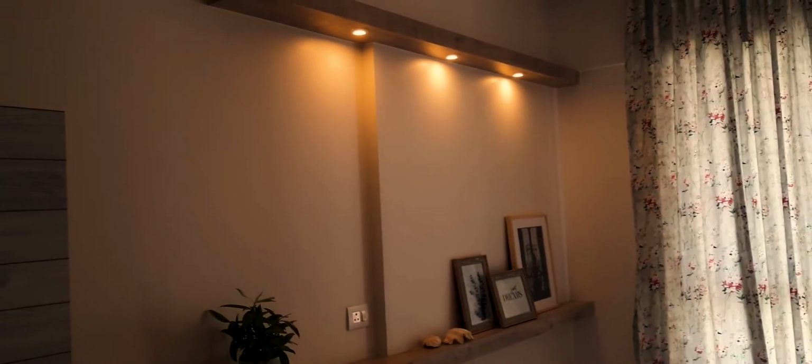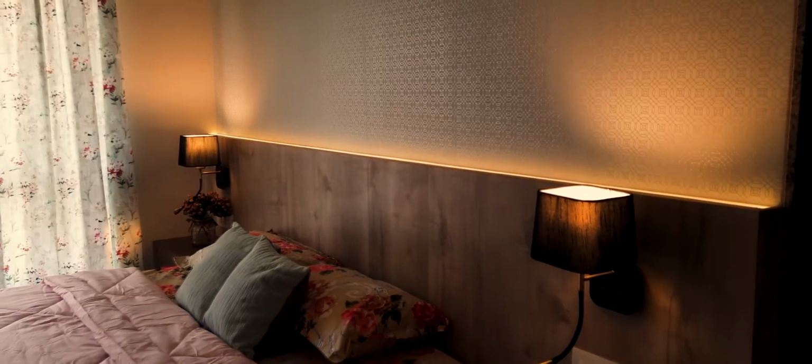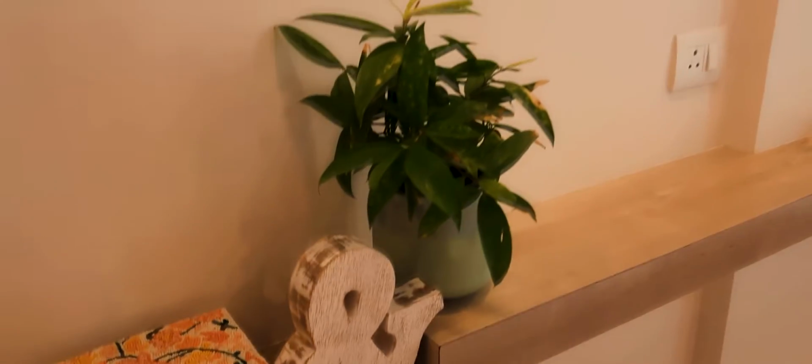We've also added some spotlights here, again to continue with the very romantic and moody feel to the room. So at night, when these lights and the backlight of the bed headboard is on, it looks like a very romantic and cozy space to be. The other general lighting is provided by these lights in the ceiling. The builder had provided us with a false ceiling already, and thus we just placed some ceiling lights for general lighting purposes.